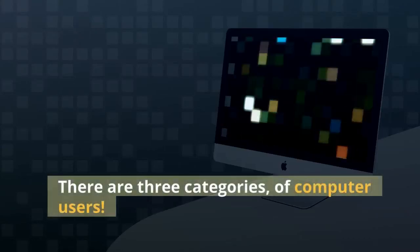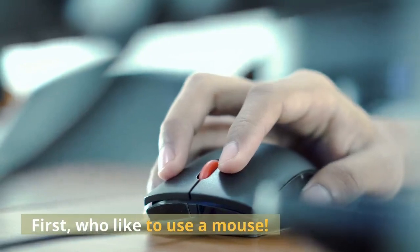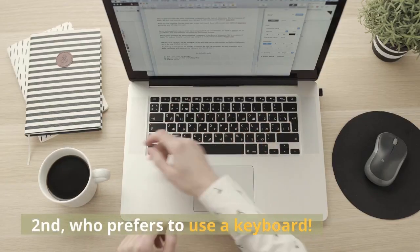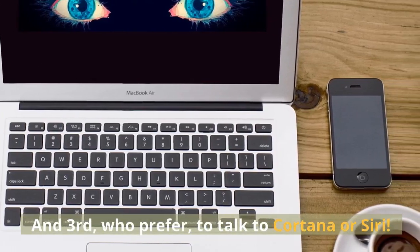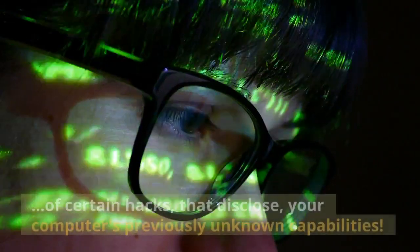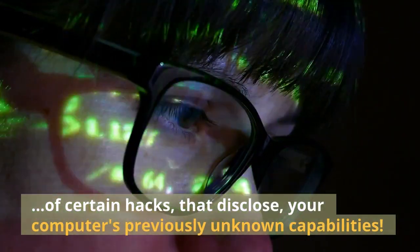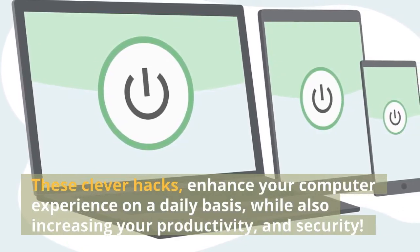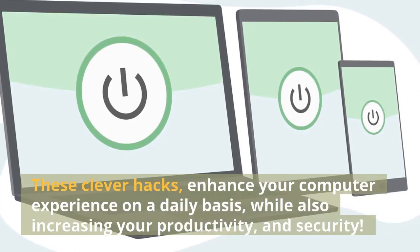There are three categories of computer users. First, who like to use a mouse. Second, who prefers to use a keyboard. And third, who prefer to talk to Cortana or Siri. Whatever category you fall into, you can't deny the great use of certain hacks that disclose your computer's previously unknown capabilities. These clever hacks enhance your computer experience on a daily basis, while also increasing your productivity and security.